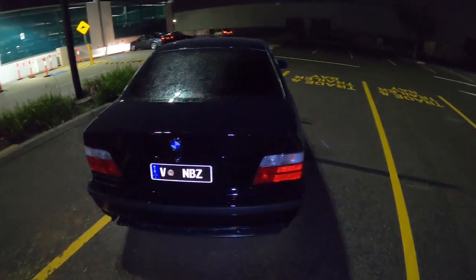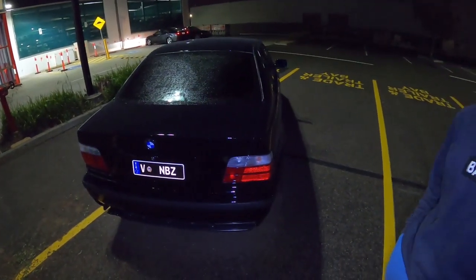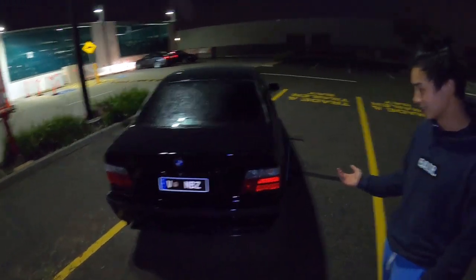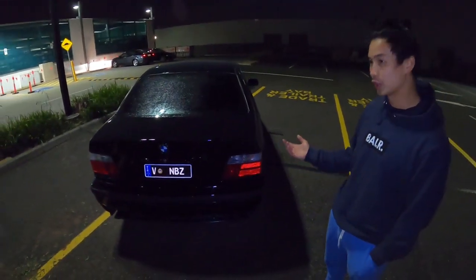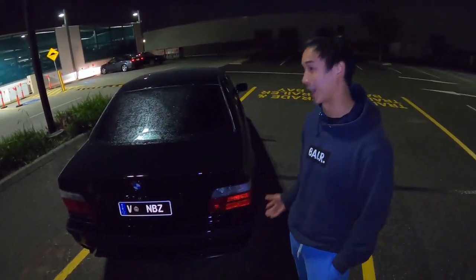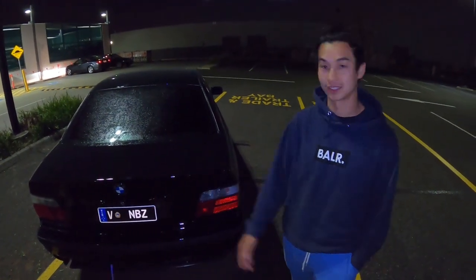And are those tail lights stock? Yes, they are. They come stock, but I've changed them to the clear because mine came with the amber ones originally. I believe in the US they come stock with the clears, and the common mod to do there is to go ambers because it's different, whereas we get ambers stock and then we go clear. So you go the opposite way. Yeah.